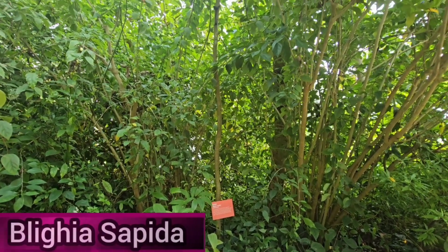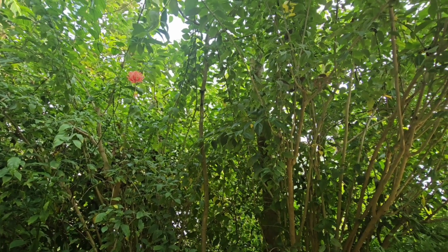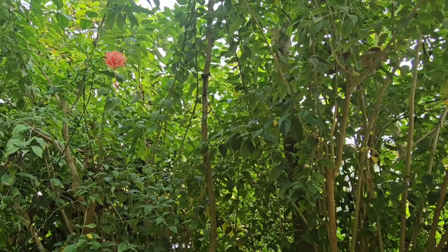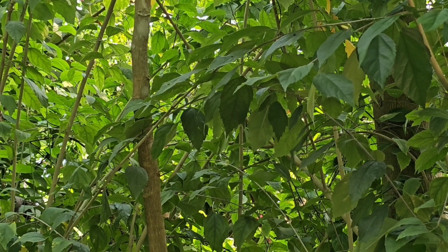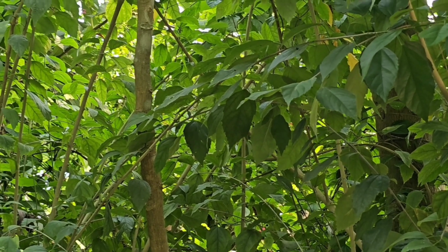Blighia sapida is also known as the ackee and is an evergreen tree from West Africa which can grow to 25 meters tall. It produces fragrant flowers and edible fruit, although fruit is considered poisonous if eaten before being fully ripe. It can be grown as a houseplant with regular watering and lots of direct sunlight.